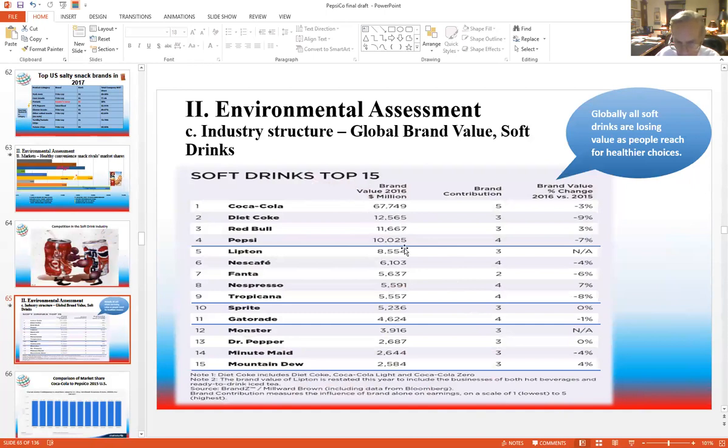PepsiCo is down at 10. Lipton, which has a deal in Europe and the U.S. with PepsiCo, is at $6 billion. Here's Tropicana, a PepsiCo brand, at 5.5. Gatorade at 4.5, which is another PepsiCo brand, and Mountain Dew at 2.5. But look over at the right side, and as you can see, the soft drink values are dropping, okay?